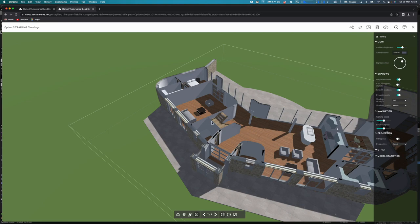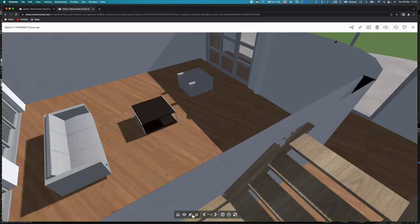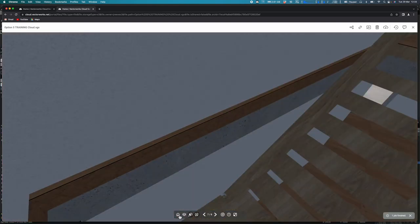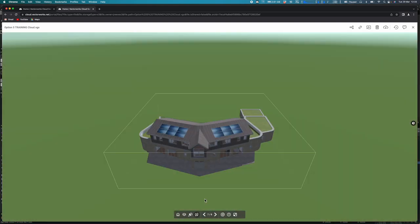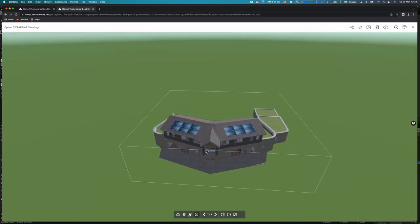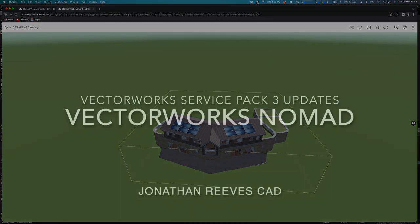Excellent. So this is the viewer. Let's just turn off our clip cube and click home to get back out. So if you do get lost, just click on the home button and that will take you back to where you were at the beginning of the project. So the new viewer, this is a VGX file. And I will show you in a minute how we can view this on an iPad, on an iPhone for a different project as well. But I hope you've enjoyed this Vectorworks Cloud Services demo for this particular project.